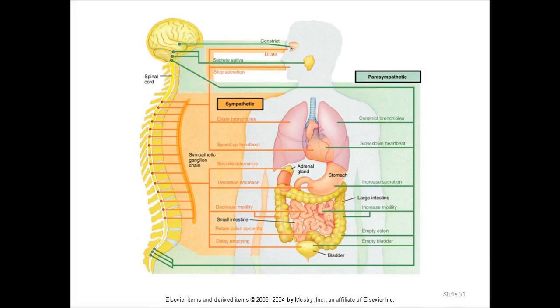The last portion of the nervous system that we have left to discuss is called the autonomic nervous system. It controls the involuntary processes involved in life. There's two branches, the sympathetic and the parasympathetic nervous systems. Together, they innervate the cardiac muscle and much of the smooth muscle of the digestive tract. They also innervate the glandular tissue of the body, so pretty much all the organs of the thoracic and abdominal cavities are innervated by these two branches of the autonomic nervous system.